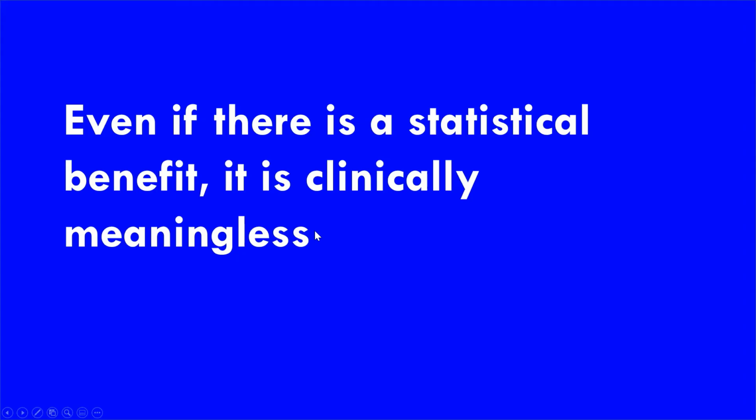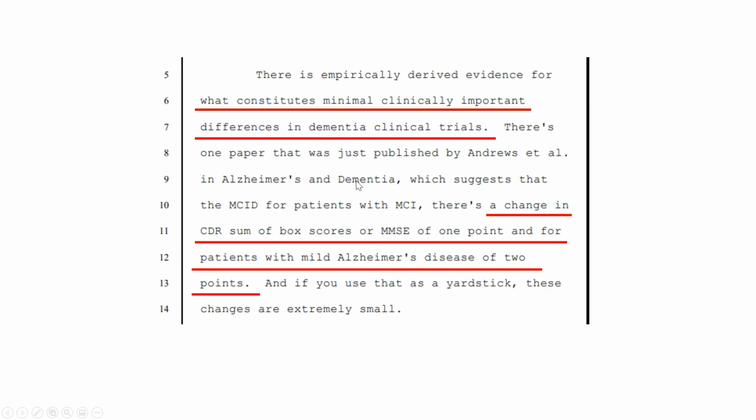But I'll start with a point that's just a little bit more straightforward. Even if there is a statistical benefit, even if aducanumab has a statistically significant benefit over placebo at that one time point at the primary endpoint, it is a clinically meaningless benefit. So Dr. Alexander, one of the panelists, mentions a study that shows what constitutes a clinically meaningful, important difference for patients. So these scales, things like CDR-SB, they measure on a scale of like 1 to some other number, and like how do these changes in these CDR-SB and other metrics actually translate to clinical care?